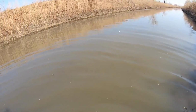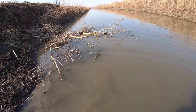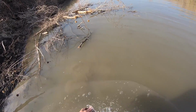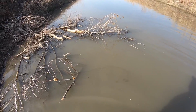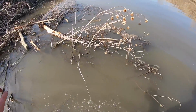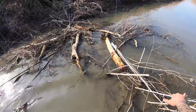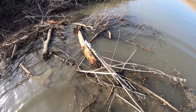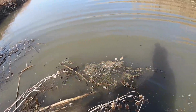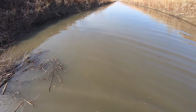Pretty non-interesting. Pretty much not interesting at all. Got this. You gotta find the runs. I don't like that. It's like, here, run, where are you? And then you're underwater. There's all kinds of activity right there.